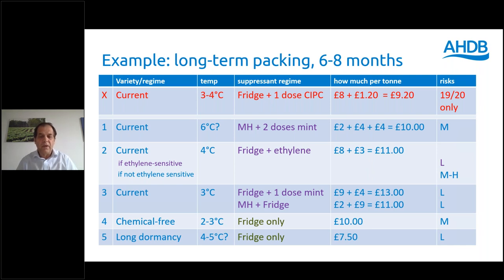Possibly if you're doing farm gate sales or bag trade sales, then maybe you'll be running relatively warm and you might be able to use maleic hydrazide and possibly even a couple of doses of mint or even DMN if that became available. And then in other cases, you may be using fridge plus ethylene, which is certainly very effective if we've got ethylene sensitive varieties, a little bit riskier if you're not sure on ethylene sensitivity. And we do have a trial running at Sutton Bridge looking at the sensitivity of a number of different varieties, which we haven't reported today, but will be reported fairly soon. It's just come out of store.